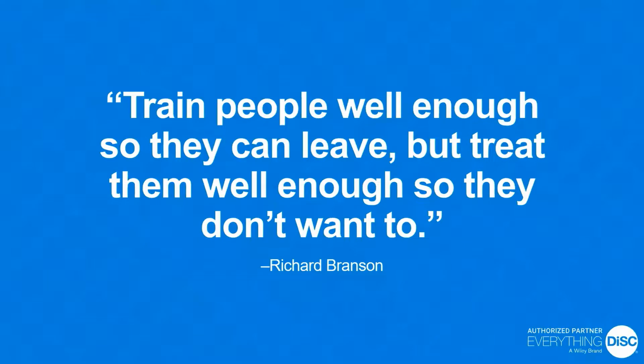Richard Branson was quoted recently as saying, train people well enough so they can lead, but treat them well enough so they don't want to. One of the things that I've found in working with one of our clients in Brisbane who's been focusing on creating a healthy culture for 4 years now and measuring that and training all of their managers in the use of the management profile, including building KPIs into their performance goals as to the results of the impact on the culture of them focusing more on each direct report, is that employee turnover has dropped dramatically.